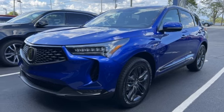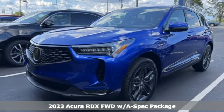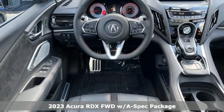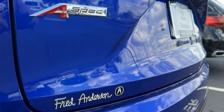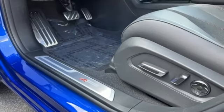Here's a new 2023 Acura RDX. It provides the comfort and luxury of a large SUV with the moves and fuel economy of a small one. Plus, it offers an exciting list of features.